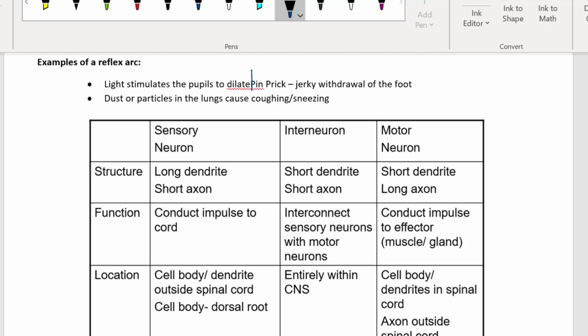Okay. So this is also dust particles in your lungs, or coughing or sneezing. So if you accidentally inhale something weird, you're going to cough, and it's a reflex arc. You're not even thinking about it. You only think about it after.